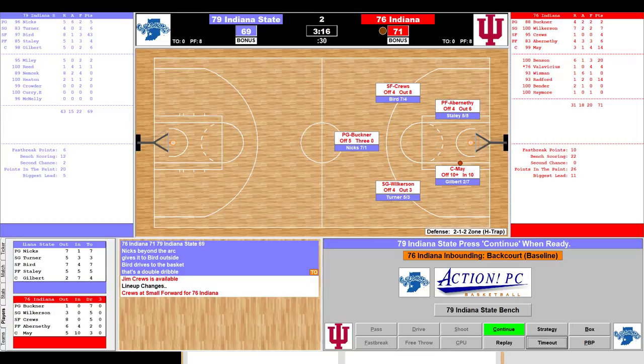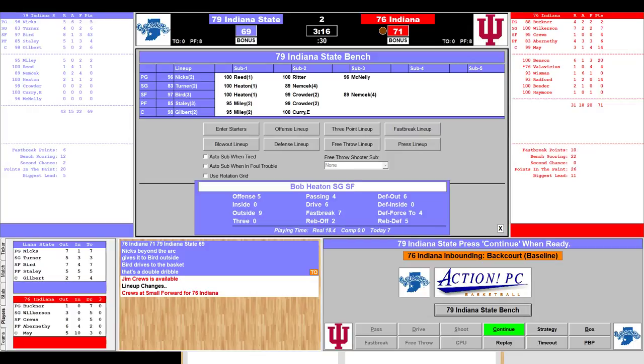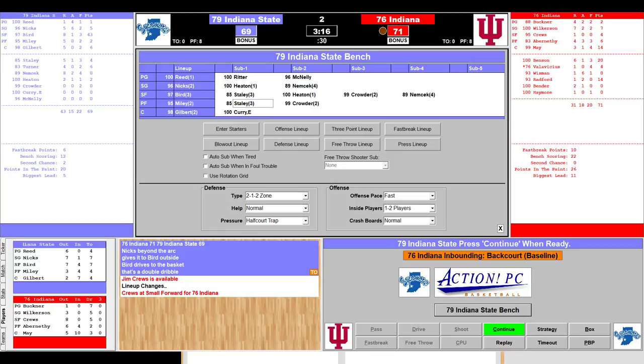Well, we're going to have to make some changes here. For Indiana State, let's go to our bench. Reed will come in at point guard. Nix will shift from point guard to shooting guard. Turner comes out of the game. He gave us a lot of good effort there. Bird stays in at small forward. Staley will come out for, oh God, I want to keep Staley in the game. Miley will come in and Gilbert will stay in the game.